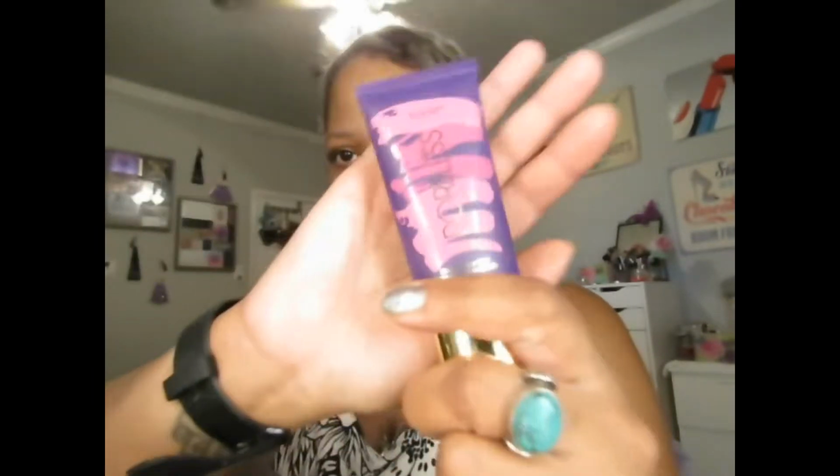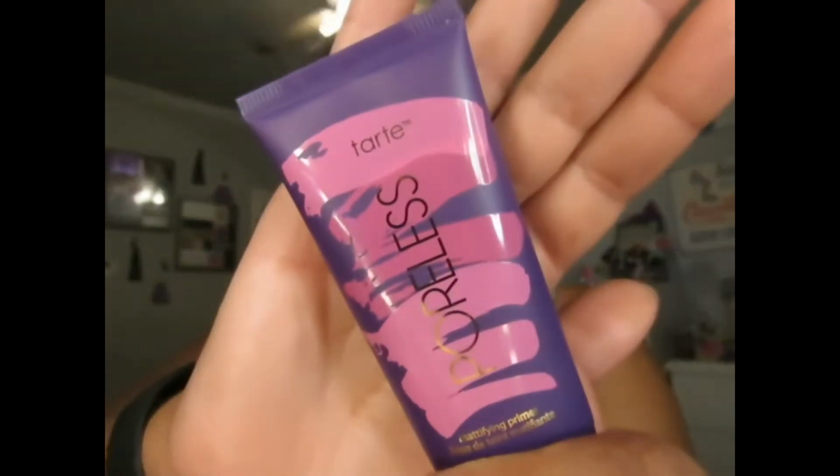I already primed my face. I did use the Tarte, what's this called? Poreless primer. It's one of my favorites. I have like 3 backups of this. This is like one of my favorites for sure.